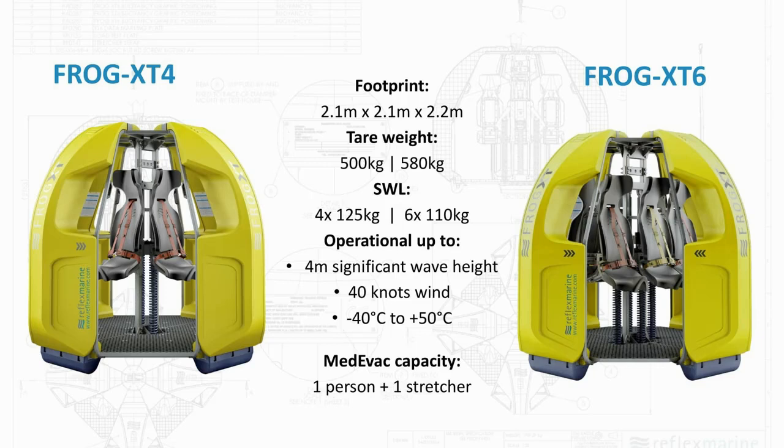You notice the ergonomic shape of the seats, the head protection, and the 3-point safety harnesses. So people are extremely comfortable, but they're also protected in an extreme way.